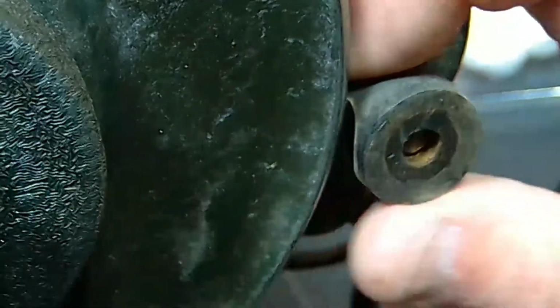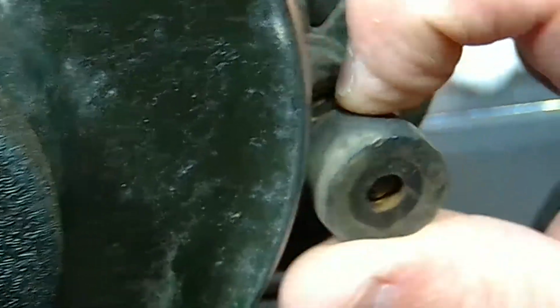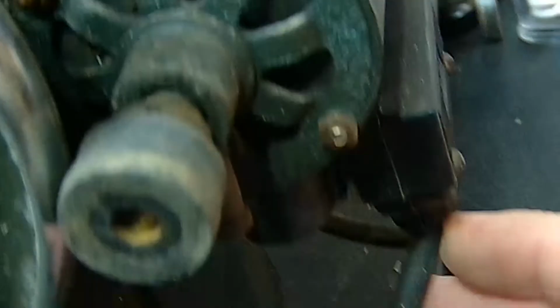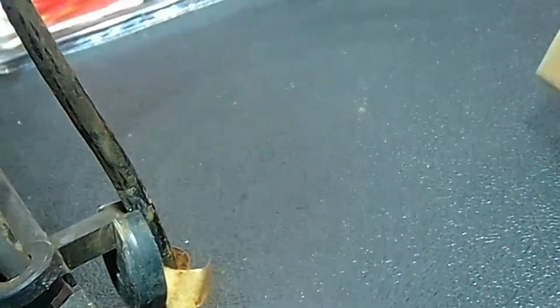But maybe we can at least check the motor to see if the motor's gonna run, right? The pulley does turn, so I'll see if we get any response from the motor, but I'll have to pull this away from the machine a little bit so that we can check it. That's plugged in correctly. No breaks in the wiring that I can see. I know Susie's going to attack this paint to see if she can clean that up.